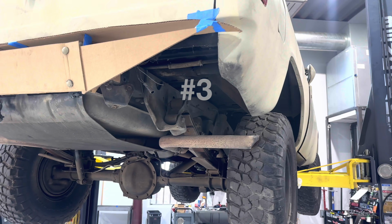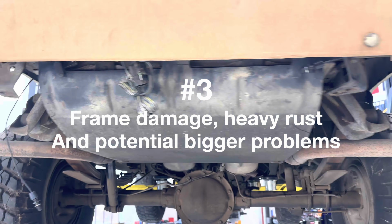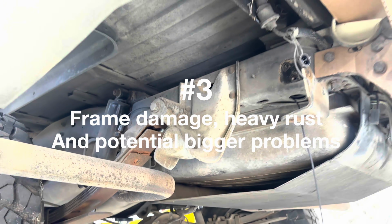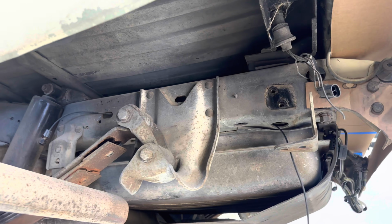Area number 3 that we are going to check is the underside frame and underside of the body of the truck. And this is where you're going to start finding some of the more concerning areas. You can take a look, just a quick walk through lets me see that the frame is pretty clean, doesn't look like it's had anything significant.